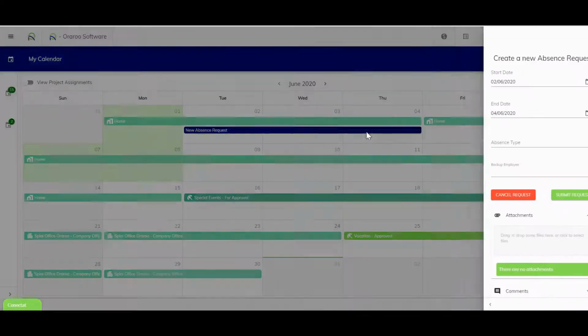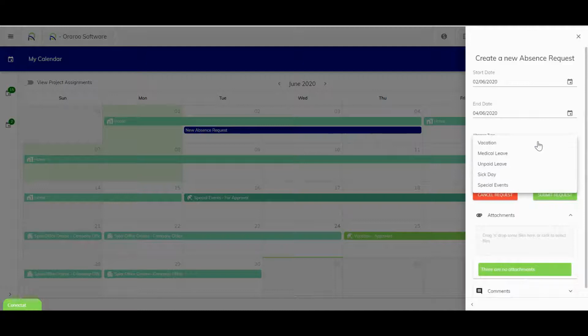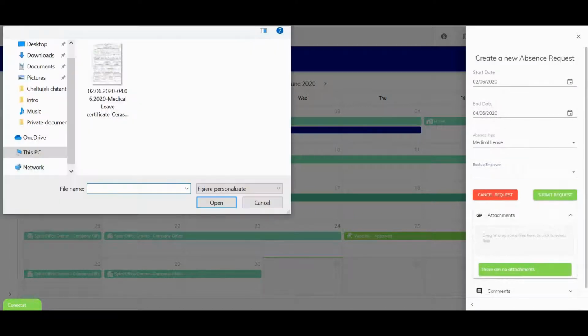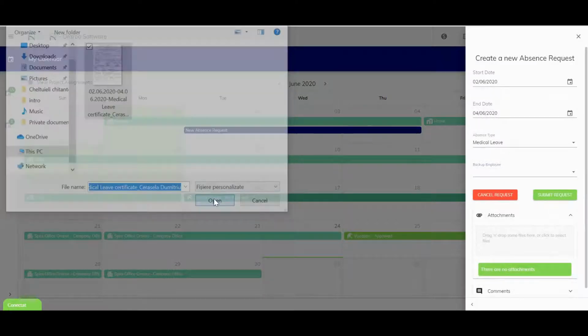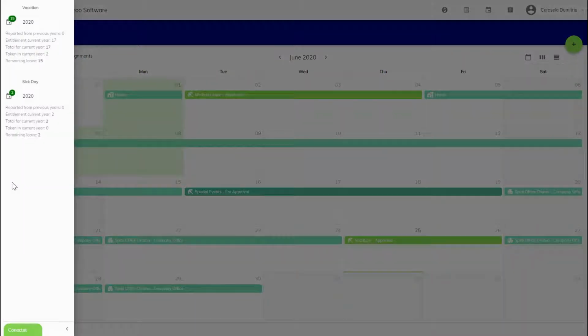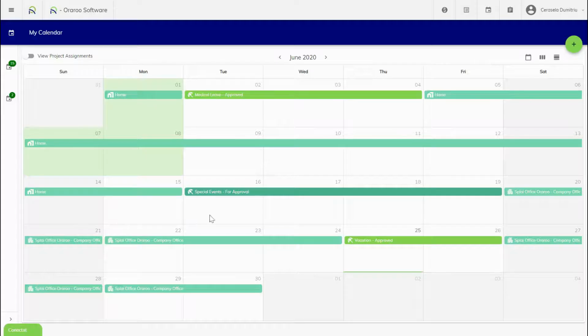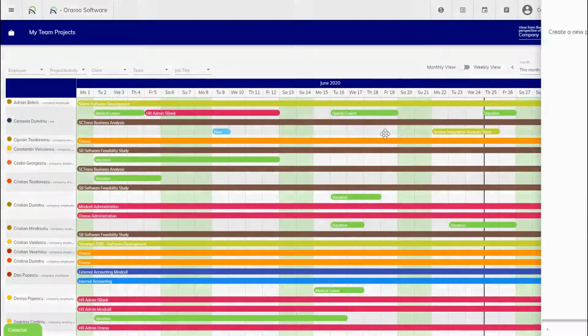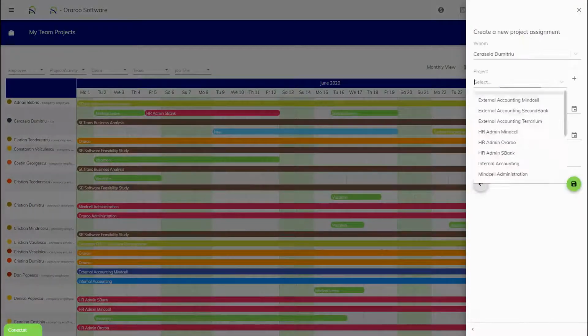The employees can initiate vacation requests from their personal calendar and add a backup person if it is needed. Check the availability of their vacation days left, manage project assignments, and check the availability of their team through My Team Projects Planner.